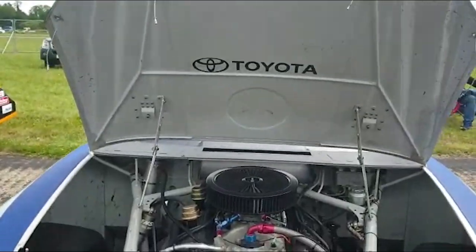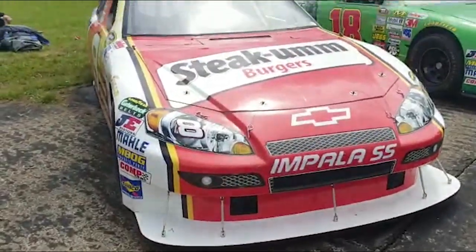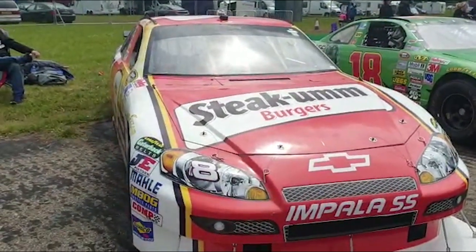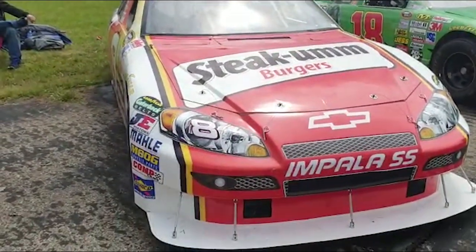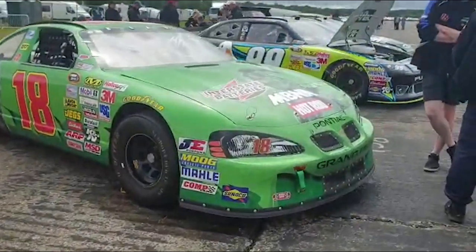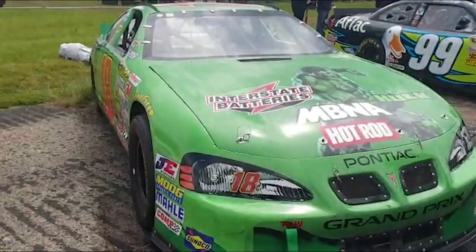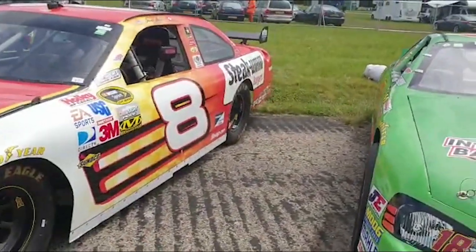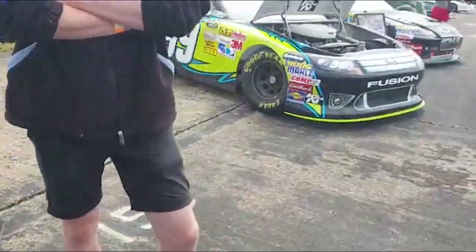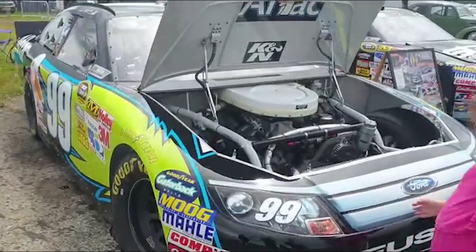This being, of course, Toyota. But look at the splitter on this thing. This I shall call the Chevy splitter. The Chevy splitter. And we've got a Pontiac over here. A Hulk-inspired one. Look at that.